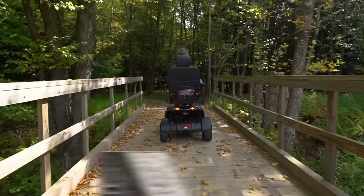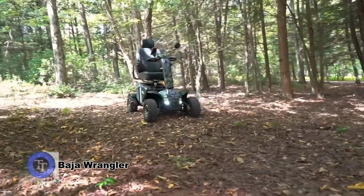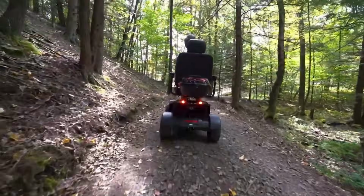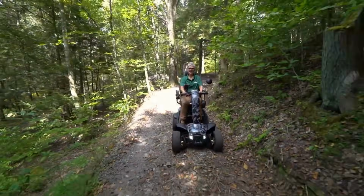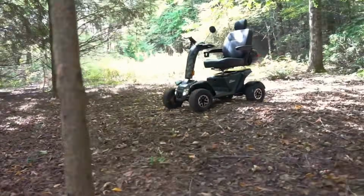Most mobility scooters stop at the first patch of gravel. This one doesn't. The Baja Wrangler 2 isn't your average mobility scooter. It's built for people who refuse to let rough terrain slow them down. Made by Baja Mobility, part of the trusted Pride Mobility family, this beast handles gravel, dirt trails, grass, and uneven ground without breaking a sweat.